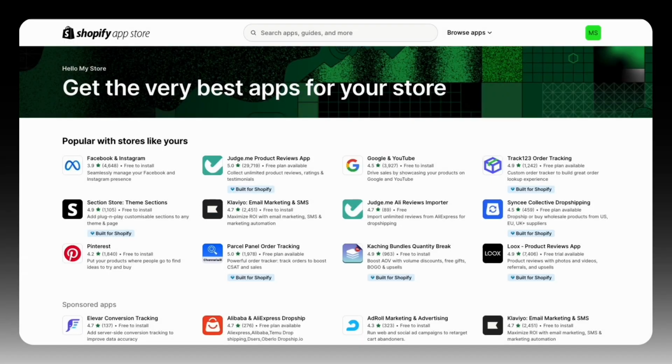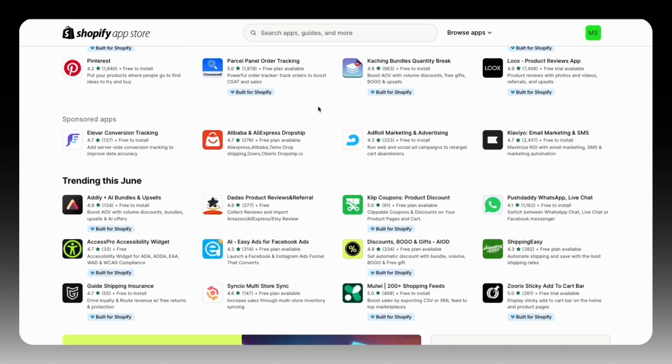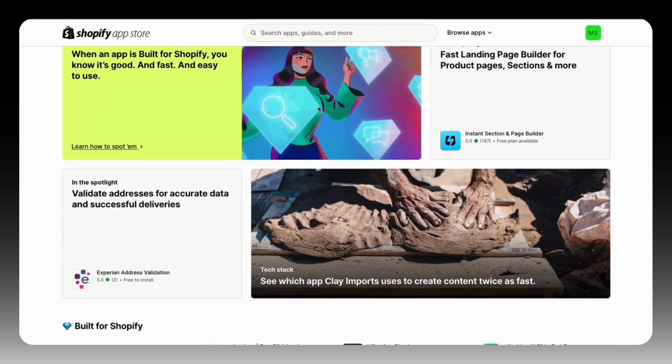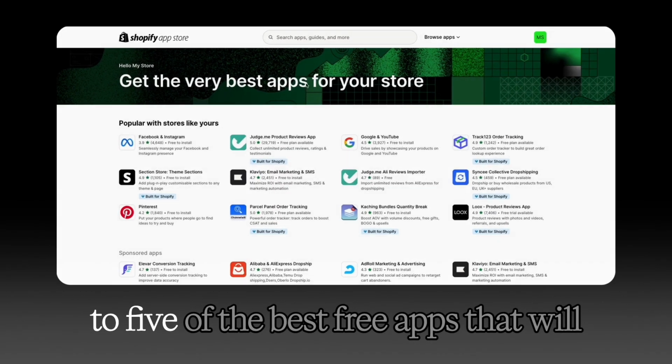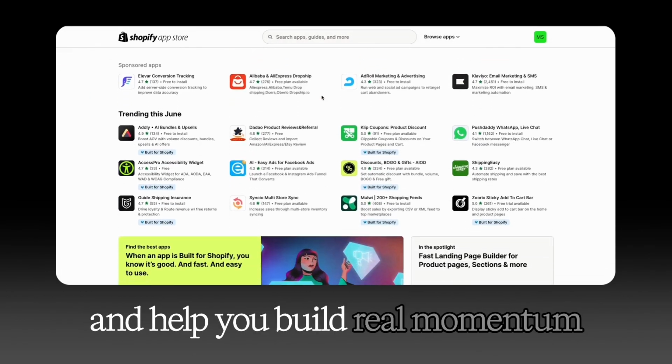Now, let's talk about apps that actually help you make sales. Because here's the truth. Shopify is powerful on its own, but with the right apps, it turns into a full-blown sales machine. The problem? There are thousands of apps in the Shopify App Store, and a lot of them are bloated, overpriced, or just plain unnecessary when you're starting out. So I've narrowed it down to 5 of the best free apps that will save you time, increase conversions, and help you build real momentum.